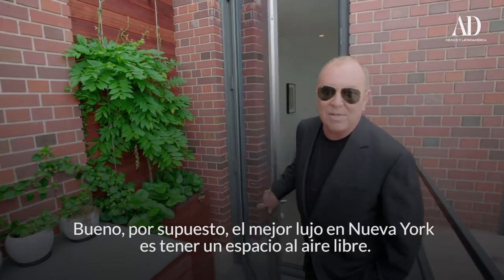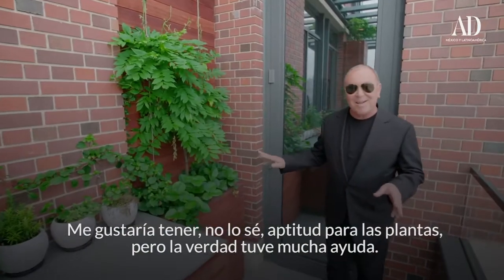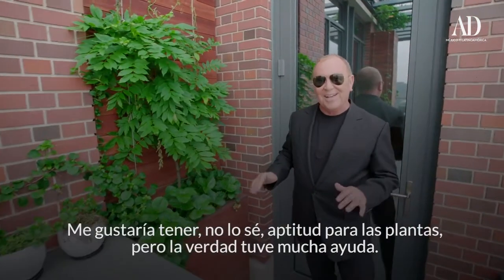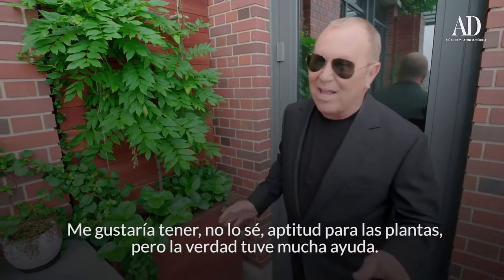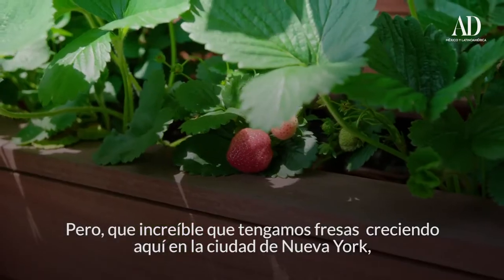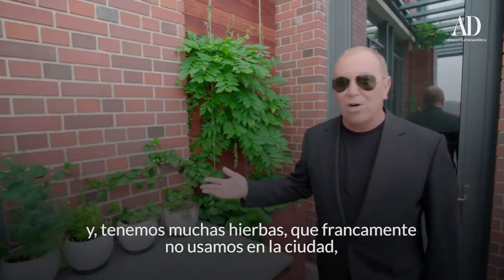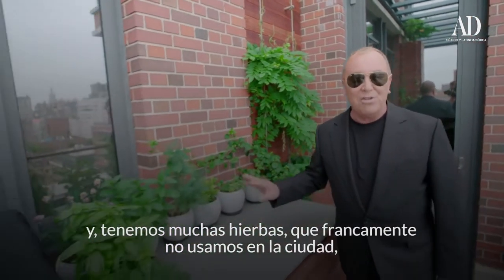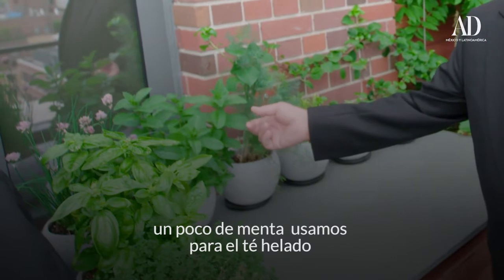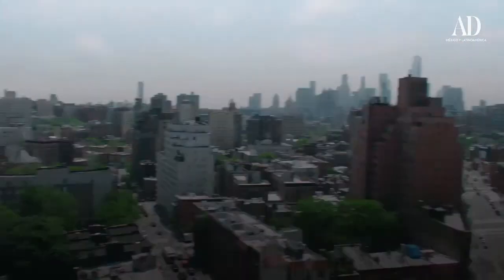Well, of course, what's the best luxury in New York? Is outdoor space. I fancy myself a little bit of a green thumb, but I've got a lot of help, I've got to be honest. But how great that we have strawberries growing right here in New York City. And then we've got all of our herbs, which quite frankly, we don't use in the city. A little mint we use for iced tea. But come on out to the terrace. It's an amazing spot.